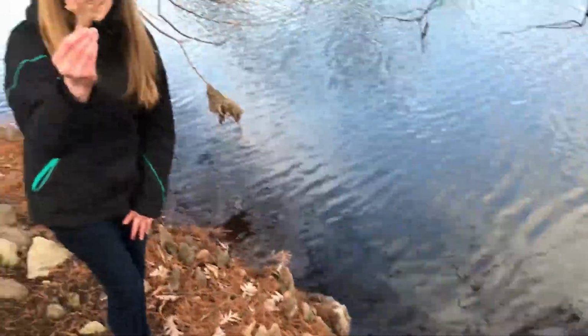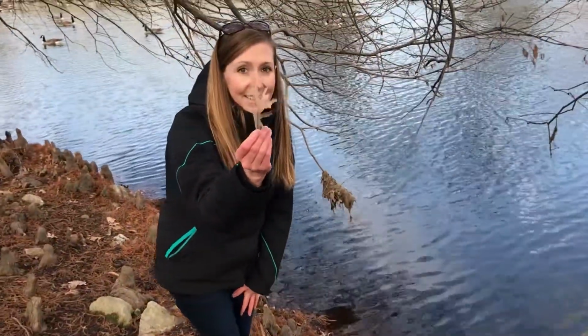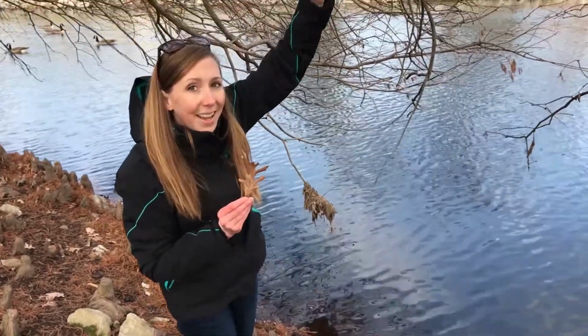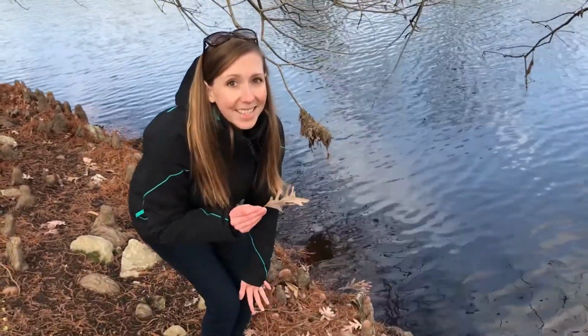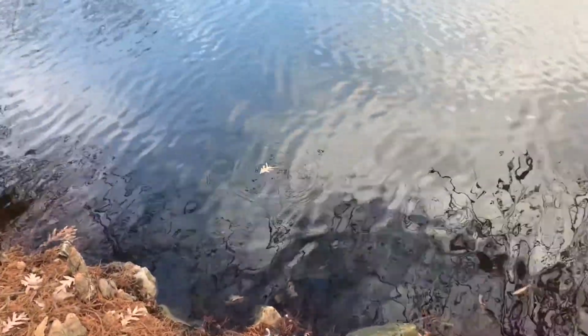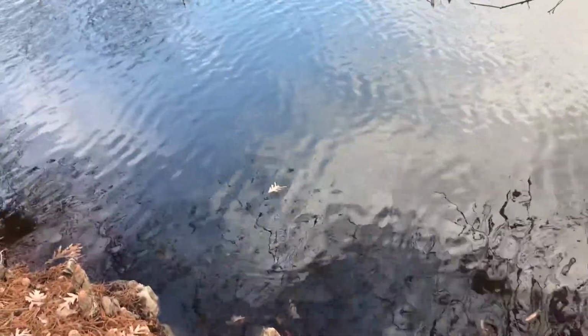Floating in the water. Okay, what about a leaf? Let's test it out. Oh, first of all, make your prediction. Arms up if you think it's going to float. Arms down if you think it's going to sink. Let's see. Ooh, it's floating.